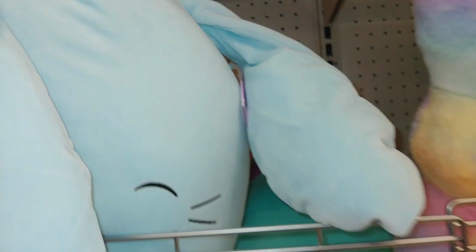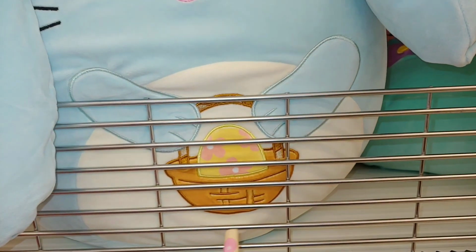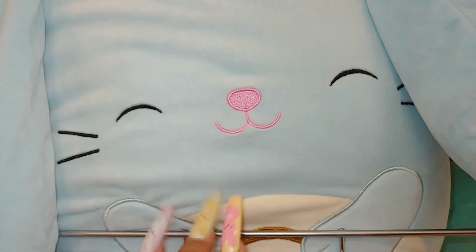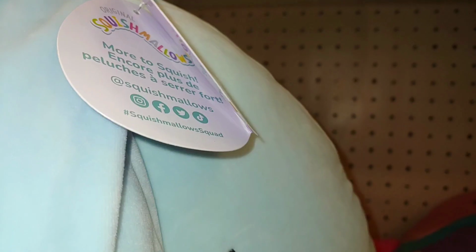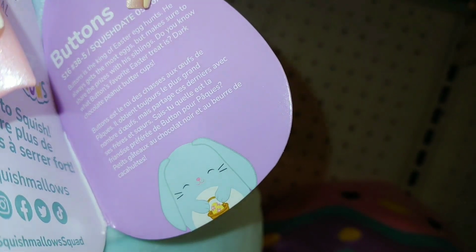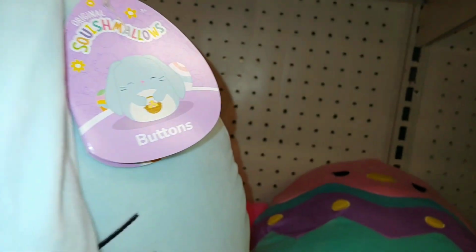And then they have this cute, real chunkified little bunny here in cotton candy blue. Has a little egg in the basket. And look at her, she's so cute with her little bubblegum pink nose. It's so cute. And let's see what it says here. She's an original Squishmallow and her name is Buttons. They accidentally closed this one a little too much, so I can't really open it too much. The squish date is May 26, 2023. So cute.